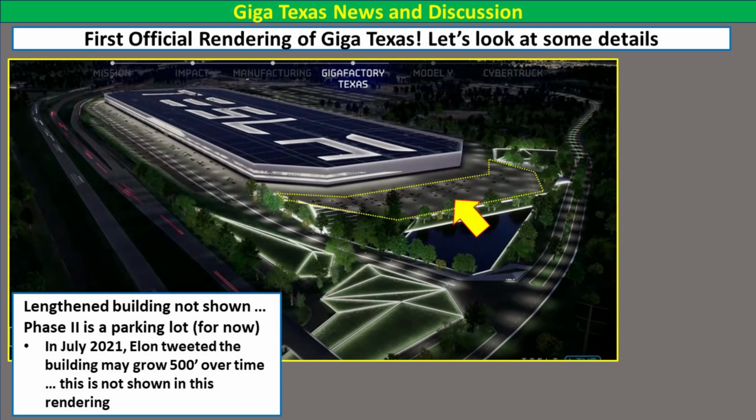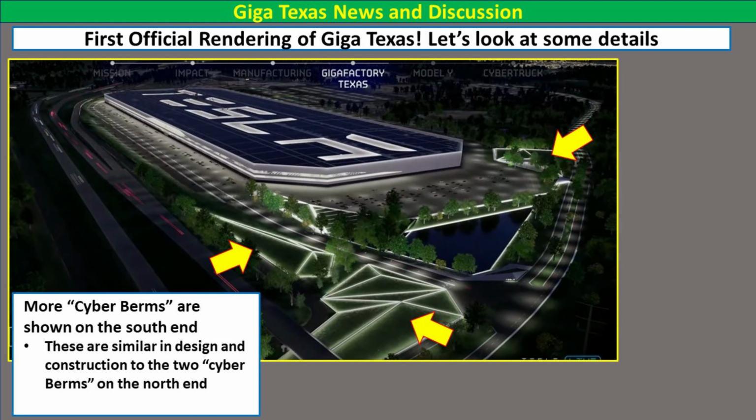Note here that south phase 2 area looks like it's just a parking lot, and it does not indicate, at least in this rendering, that the building will be lengthened as per Elon's tweet about a year ago or so that suggested that may be the case. We can also see three new cyber berms on the south end. They're a little bit more extensive than the ones that we see on the north end, but they're of a similar shape or similar construction method than what we've already seen.